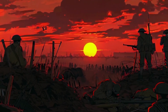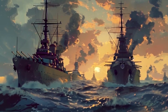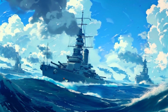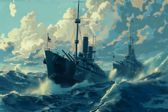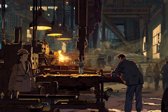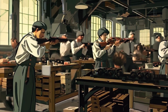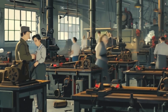Despite the deadlock on both European fronts, two significant events unfolded in 1917 during the war. In early April, following attacks on its ships in the Atlantic, the United States declared war on Germany. The United States' entry into World War I marked a crucial turning point as it enabled the eventual defeat of Germany. In 1916, it was anticipated that if the United States joined the war, it would support the Allies with supplies and significant financial assistance.